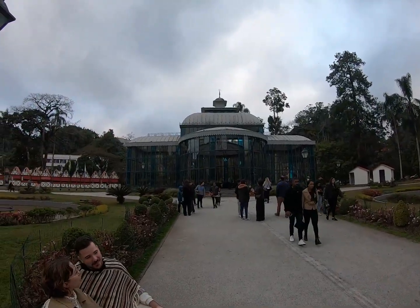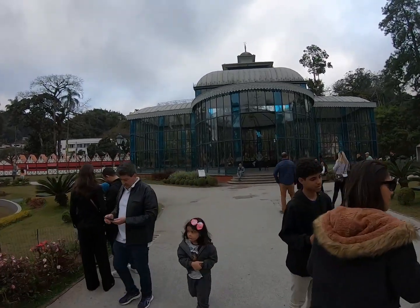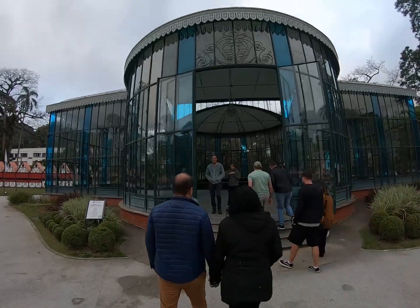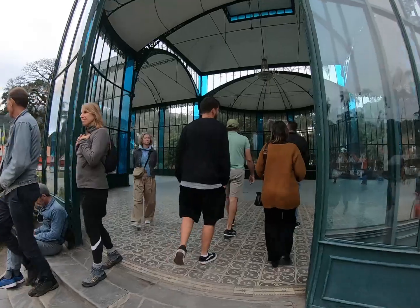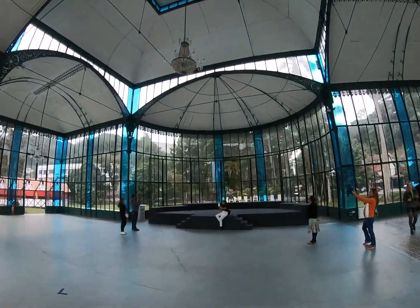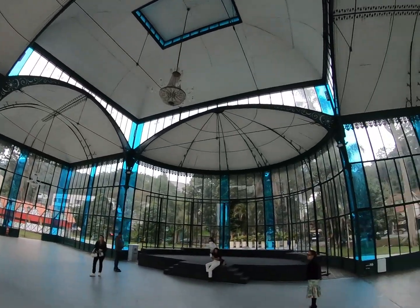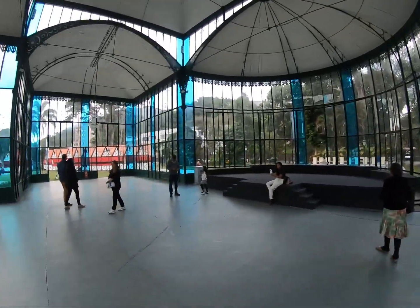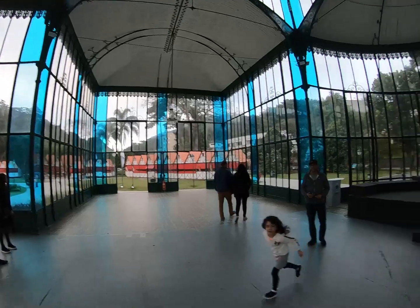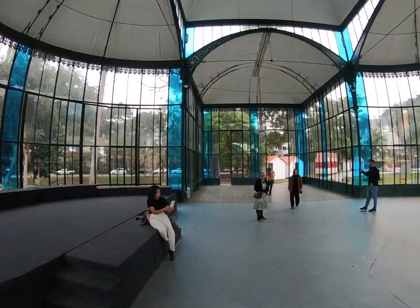Okay, this is the Crystal Palace on a mini scale compared to Paris and London, but it is beautiful. And they have beautiful tile. Wow. And the acoustics. Wow. So I was told they had concerts a few years ago, but the city has no more money to stage any concerts here on the stage. Very sad, because the acoustics would be great. Amazing.